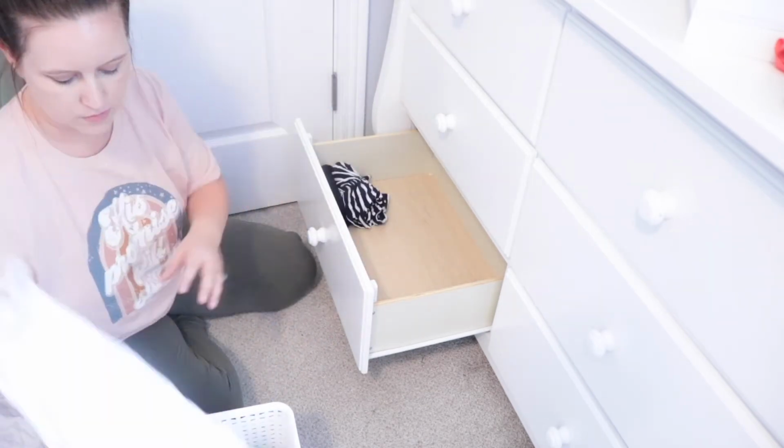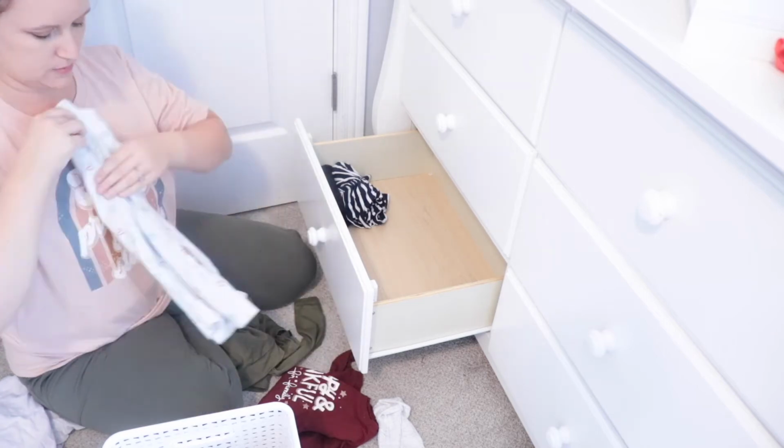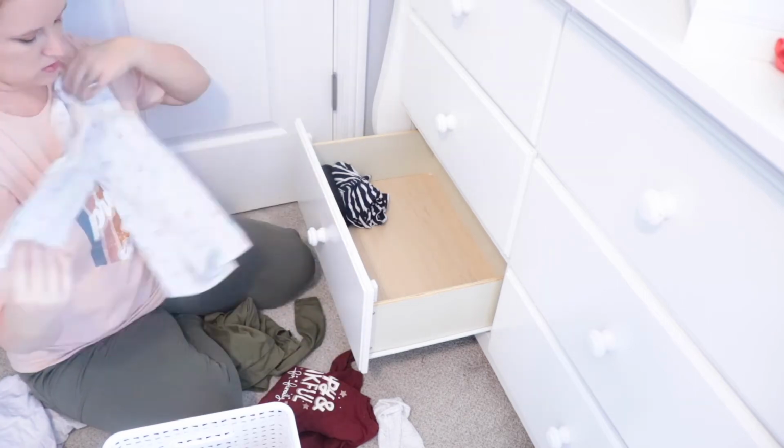We had their tops in these little plastic bins, and I am moving them to her drawer as I am decluttering as well.